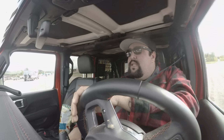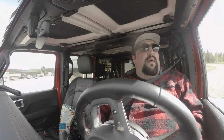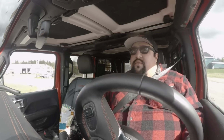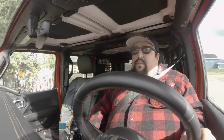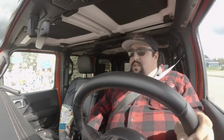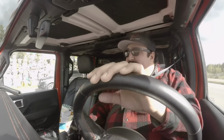Well, while we're here in Watson Lake, I figured we'd check out one of the coolest spots around here, which happens to be a very unusual attraction. I've never seen anything like it before. It's called the Signpost Forest. I'm going to show you guys what this place is all about.